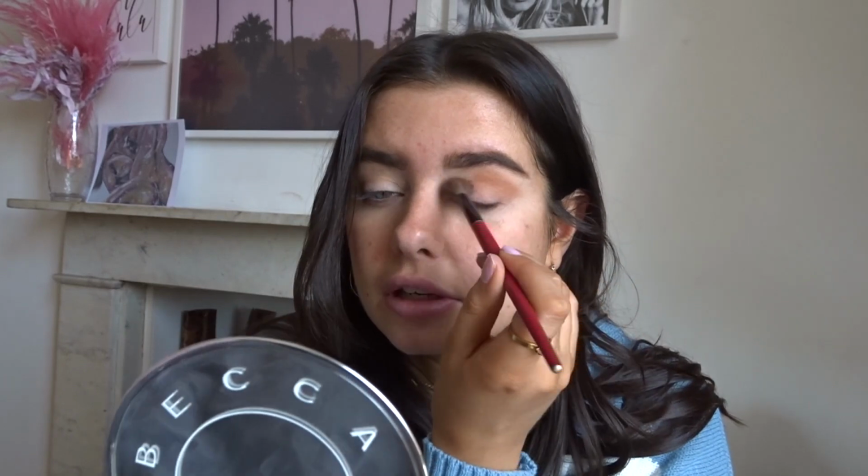It works for blue eyes, brown eyes. I just really mess with orange. I really fuck with orange. I've had this palette for longer than I would like to admit, longer than is probably sanitary.